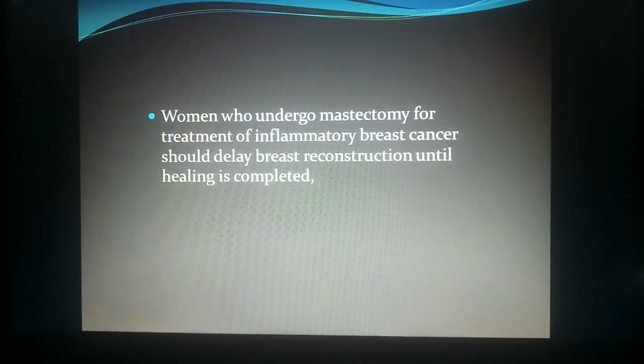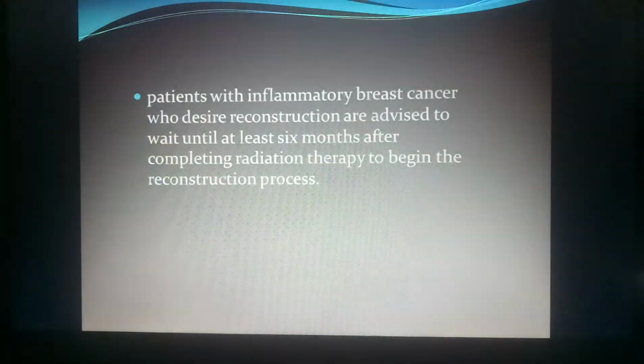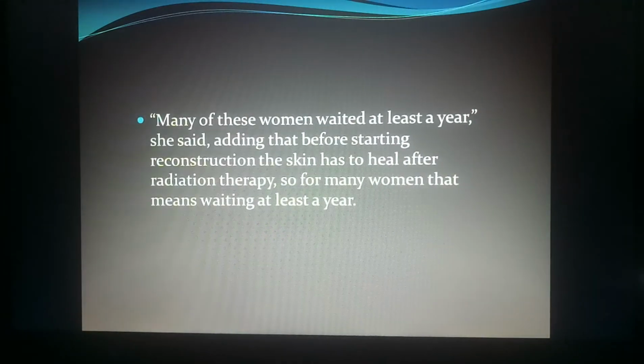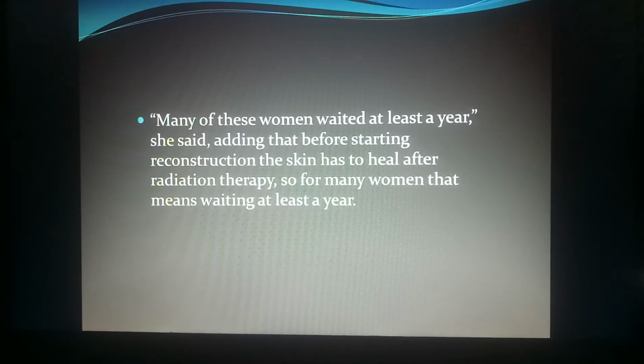Women who undergo mastectomy for treatment of inflammatory breast cancer should delay breast reconstruction until healing is completed. Patients with inflammatory breast cancer who desire reconstruction are advised to wait until at least 6 months after completing radiation therapy to begin the reconstruction process. Many of these women waited at least a year, she said, adding that before starting reconstruction, the skin has to heal after radiation therapy. So, for many women, that means waiting at least a year.